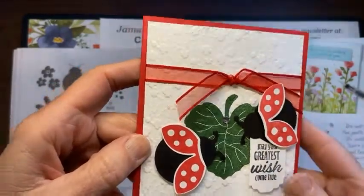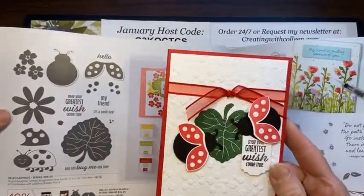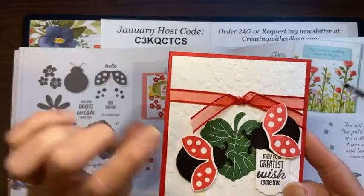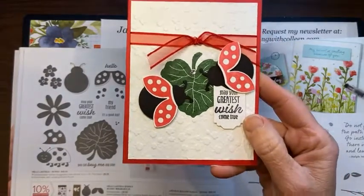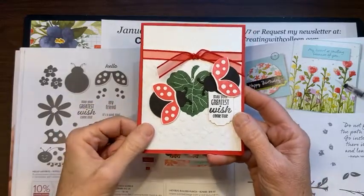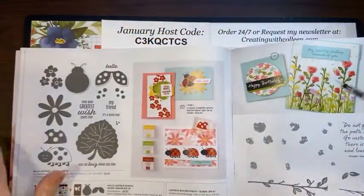The great thing about this Hello Ladybug bundle, which is on page 20, is that it is a punch. So it actually punches out the body, and it punches out the stamped wings. You could do vellum wings, all kinds of stuff. But quick, cute, simple, easy card. I have to keep watching my screen to make sure I'm getting this in there. I'm really kind of close. So hopefully we're doing okay.